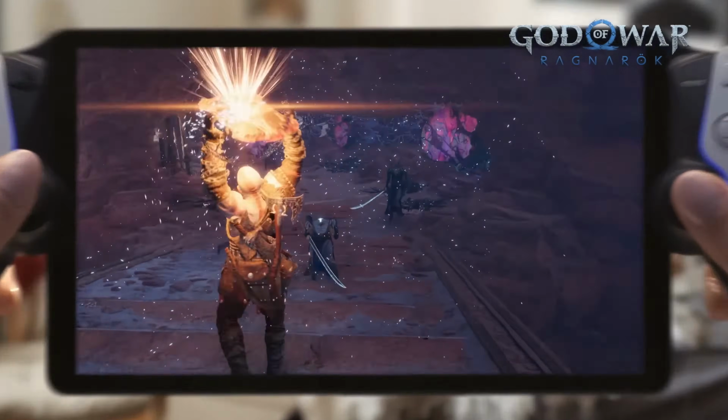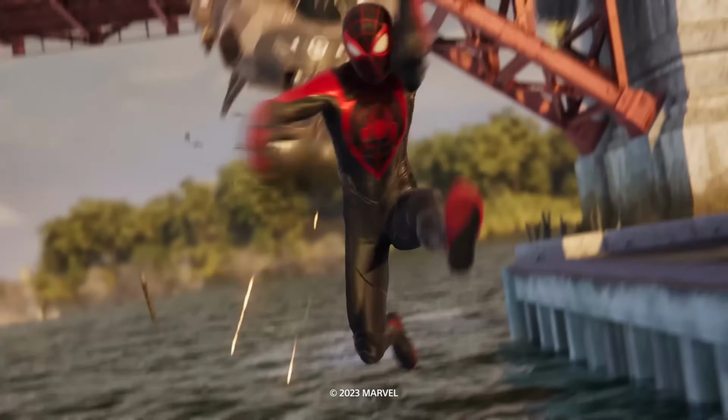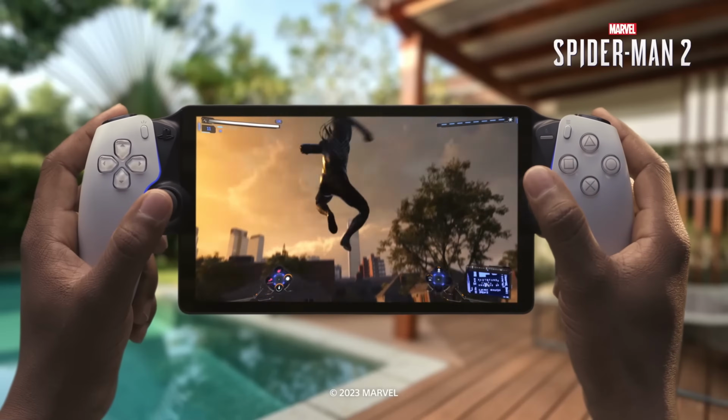It has an 8-inch LCD display and is aiming for a 1080p 60 frames per second streaming target. Sony recommended a minimum of 5 megabits or up to 50 megabits broadband connection to get a good clear stream. And in most cases that works.